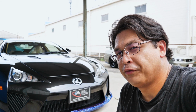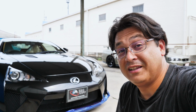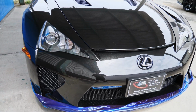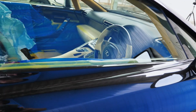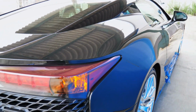So 553 horsepower, red lines at 9,000, fuel cutoff at 9,500 RPM. A V10 that sings like the sounds of angels. This is the LFA. 65% of this chassis is carbon fiber. Only 500 ever made. This is actually the third one that's come through the inventory here. We've had some special orders from customers in the past.